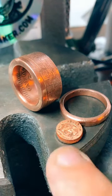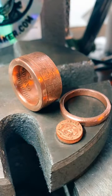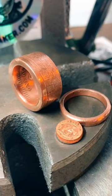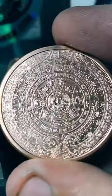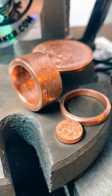I don't currently have these listed yet. I just made this. This is my first one. And let me see here. This is the coin these rings were made out of. So I made 2 rings out of this one coin, and I think they came out pretty nice. I'll be adding that to my store sometime today or tomorrow.